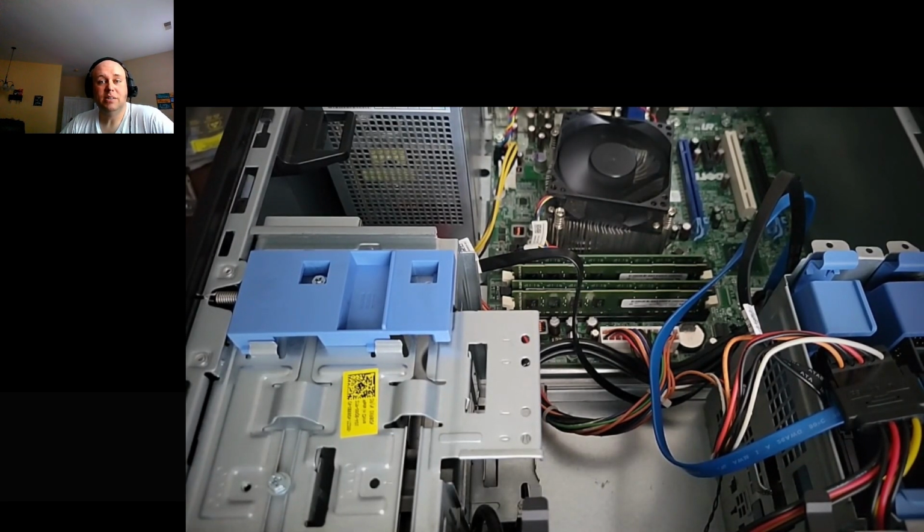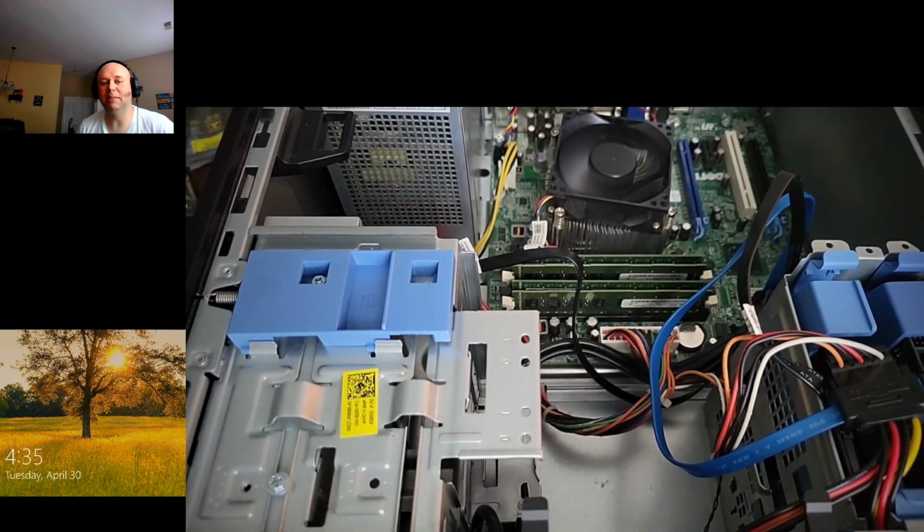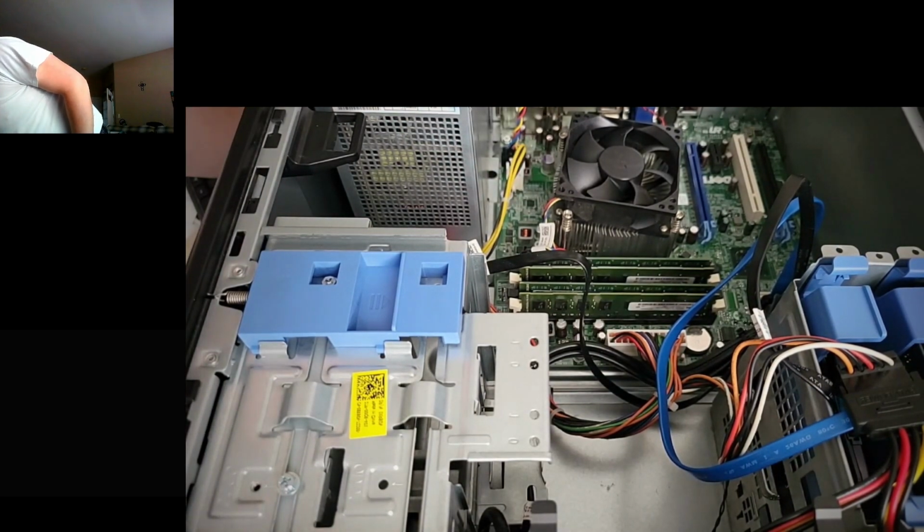It should show up in your bottom left corner if I did everything. Yeah, there it is. Okay, well, it booted, so it still works. It didn't break in the meantime. I haven't done anything to it. It's been sitting. Next step is I bought a couple more RAM sticks.